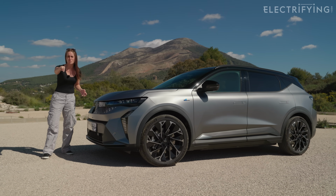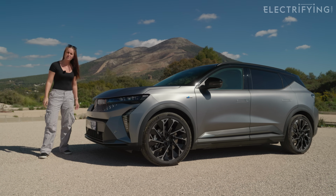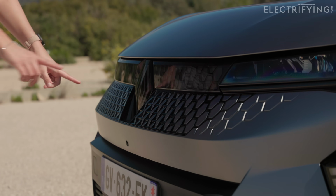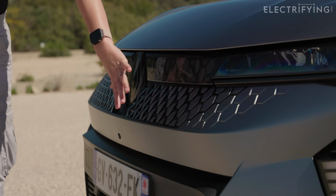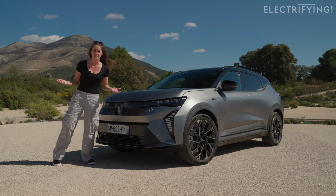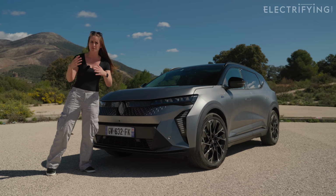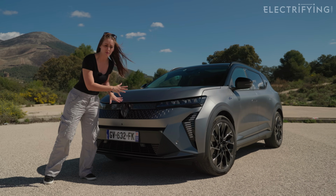Write in the comment section below what you think, because I think it looks quite nice. I really love this front grille. I think that's a really lovely design, and obviously it's got all of your sensors and stuff built in. That all comes as standard. So you've got your rear camera, your adaptive cruise control, etc. All your sensors are in there.